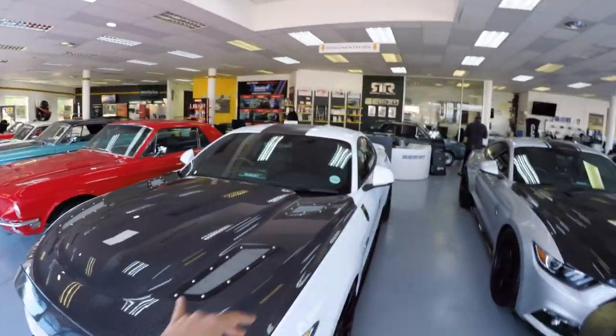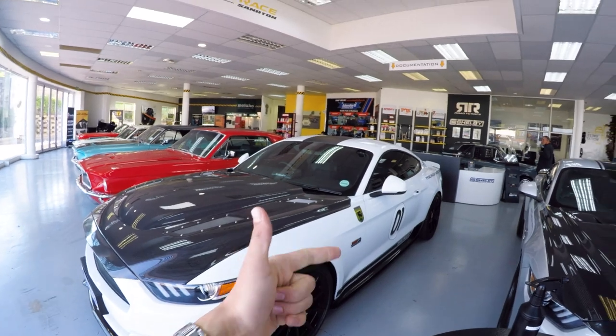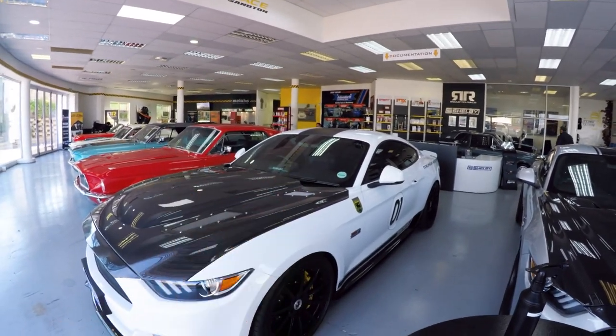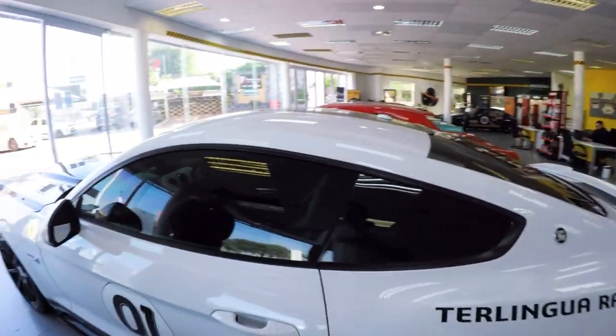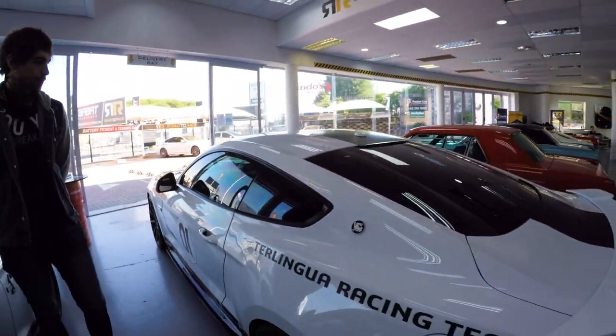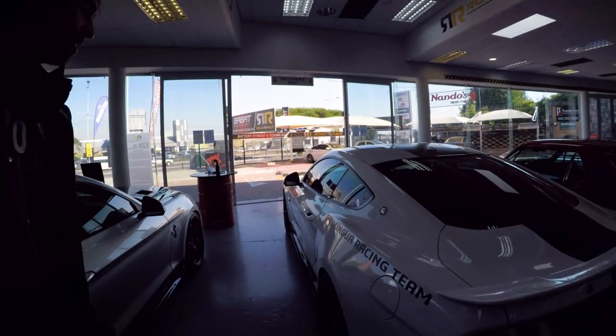Essentially, this is a standard Mustang GT which has been super beefed up with suspension, brakes, supercharger and horsepower. I think the seats are different as well. Carbon bits everywhere to keep it nice and light. It's quite a performer, quite an athlete. I think 0 to 100 in 3.5 seconds. Really? Jeez, so it's a solid car.